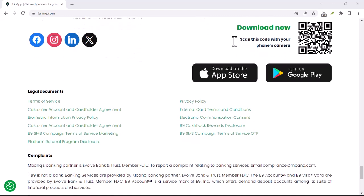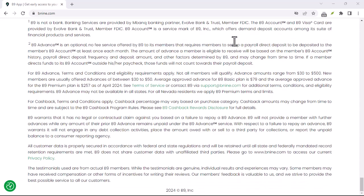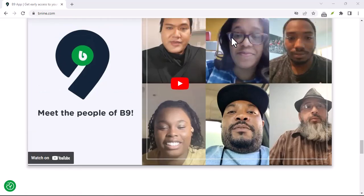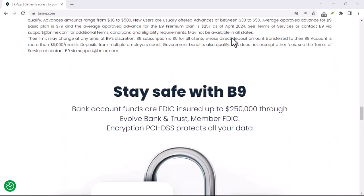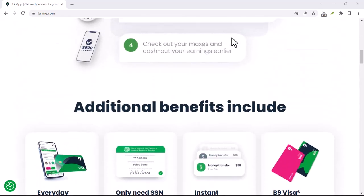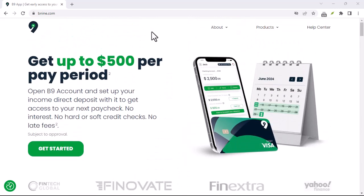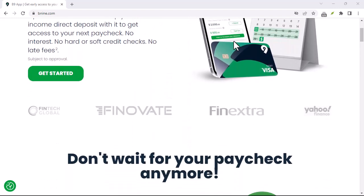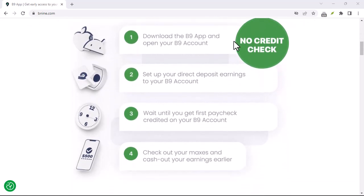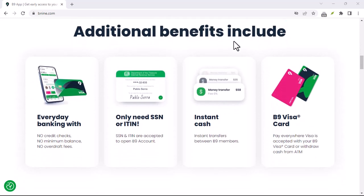Now, while B9 doesn't publicly disclose the exact starting limits for new users, it's common for these limits to be a relatively small percentage of your estimated earnings, perhaps ranging from a few tens of dollars to a couple of $100s. This is designed to mitigate risk for both the user and the platform. As you consistently receive direct deposits into your linked bank account and demonstrate responsible usage by repaying advances on time, B9 will likely increase your access limit. This is a key point. Consistent and responsible use is crucial for unlocking greater access.